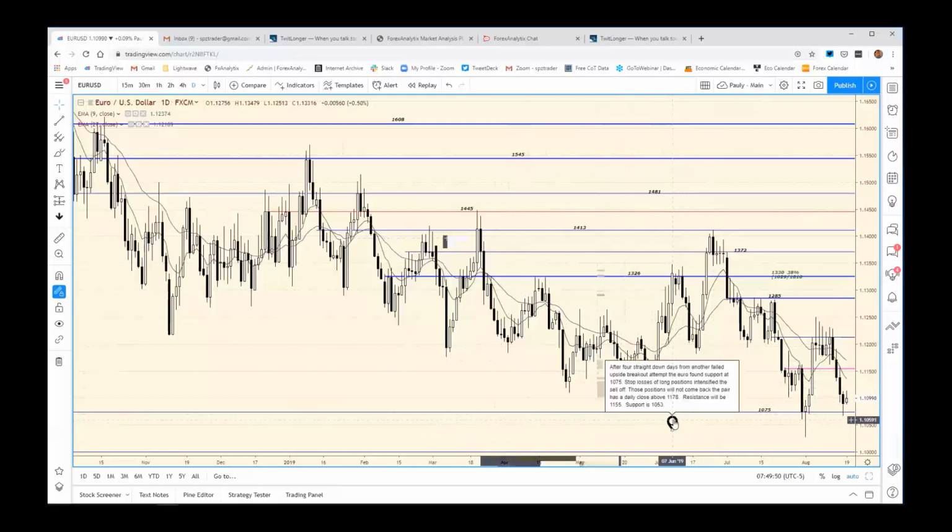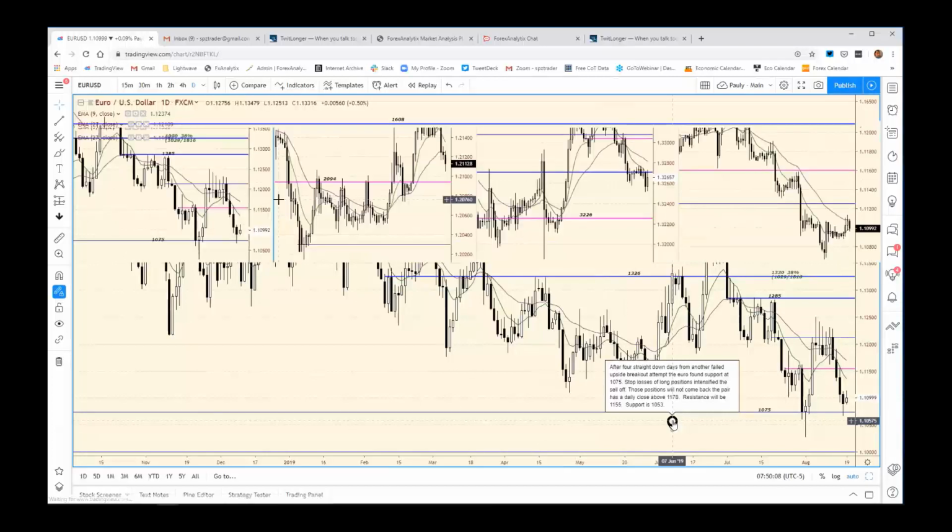But I put on here, after 4 straight down days from another failed upside breakout, the euro found support at 1075. We had that marked off from Friday that we're looking into. Found support. Stop losses of long positions intensified the sell-off. Those positions will not come back unless the pair has a daily close above 1178. Resistance will be around 1155.